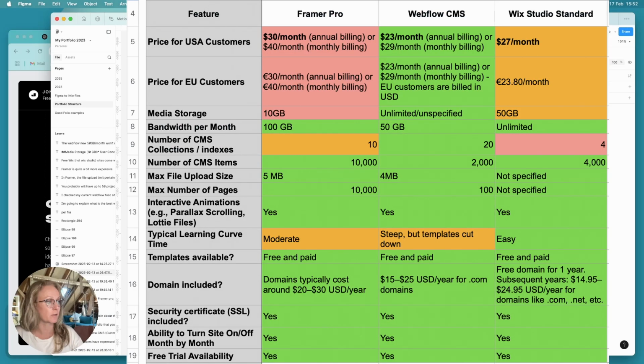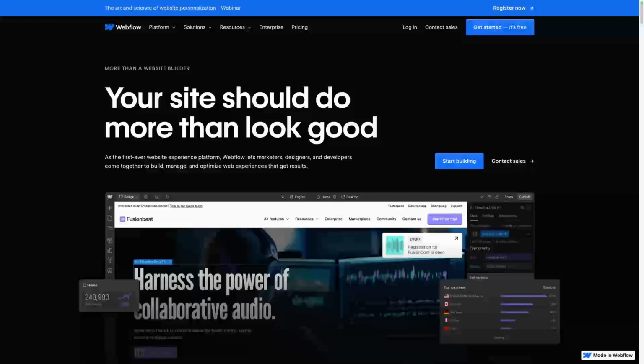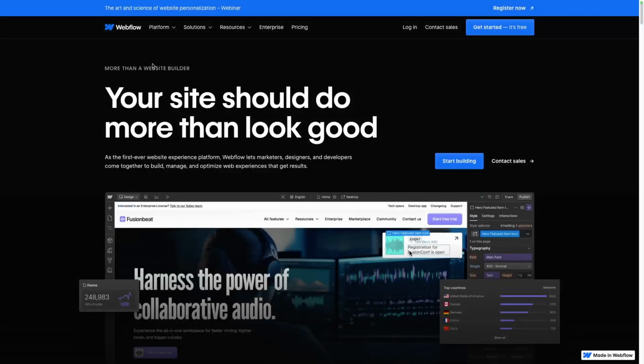So yeah, when it really comes down to it, Webflow is the winner really on price and features in terms of being able to achieve any kind of design that you want, and also not being limited with media storage and bandwidth. So yeah, basically they're the really important things to know about when you are choosing a portfolio website. So Webflow is the winner.